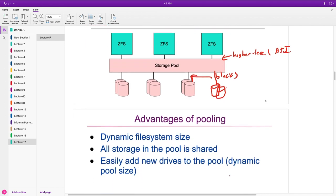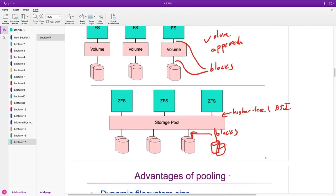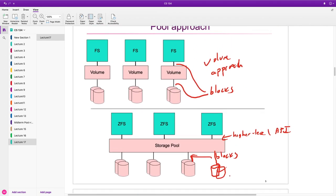So with the volume approach, you need a volume to manage some disks with the file system, but with the storage pool, you can have an arbitrary number of disks and have an arbitrary number of file systems? Exactly. Arbitrary number of disks, arbitrary number of file systems. Yes. All shared between them.